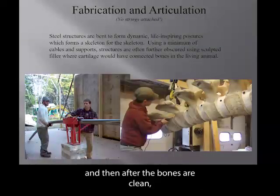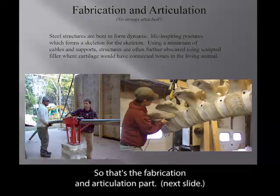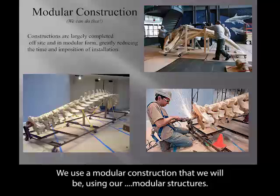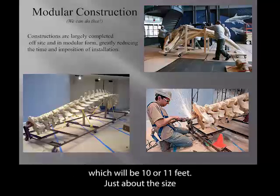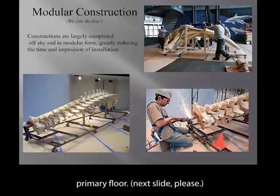And then after the bones are clean, we'll have to figure out a strategy for putting them together. So that's the fabrication and articulation part. Next slide. And then eventually we have to bring them to the museum. For whales and mammals, we use a modular construction, and we will be using our vector exhibit modular construction. So what that means is I put the whole whale together in my shop, and then I take it apart in sections. So rather than bringing individual bones in, I'll be bringing lengths of spine, which will be 10 or 11 feet, just about the size that'll fit nicely in that freight elevator to get into that primary floor.